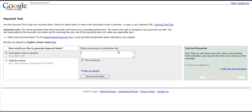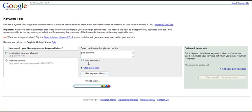and then once you get there, you're going to go here where it says enter one keyword or phrase per line, and you would enter a keyword related to the product you're offering. And just make sure use synonyms is checked. What it's doing is browsing for keywords related to what you're promoting, and it's going to give you some additional keyword ideas and options.